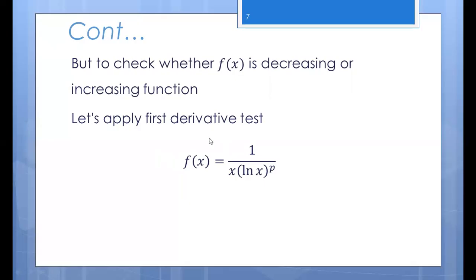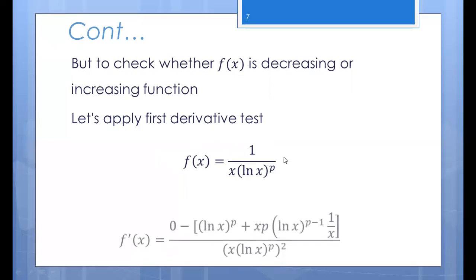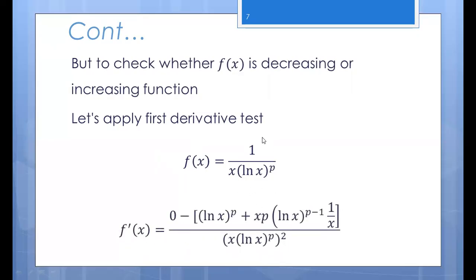Therefore, let's consider this function and calculate its first derivative. We know that the first derivative f prime of x, if we apply the quotient rule, is the derivative of the numerator, a constant, that's simply 0, multiplied by the denominator, which is already 0, then minus the derivative of the denominator multiplied by the numerator. The derivative of the denominator here is the derivative of the product of x and (ln of x) to the power of p, so we should apply the product rule. The derivative of x is 1 times (ln of x) to the power of p, plus x multiplied by the derivative of (ln x) to the power of p, which is p times (ln of x) to the power of p minus 1, multiplied by, by the chain rule, the derivative of ln x, which is 1 over x.